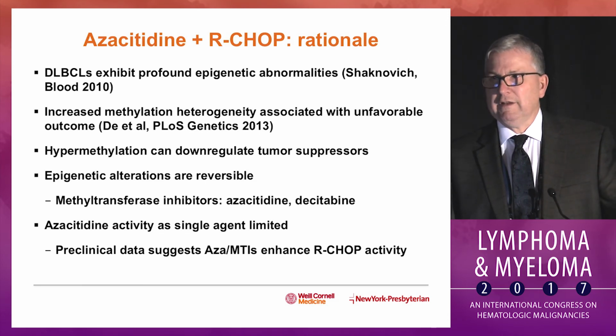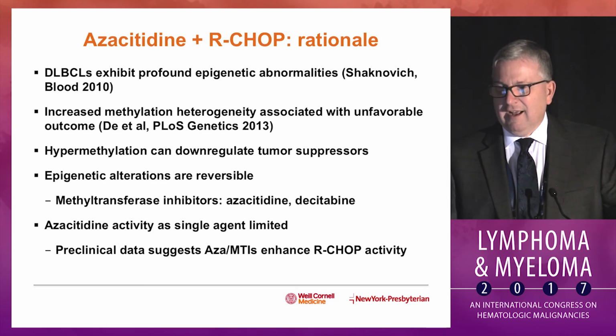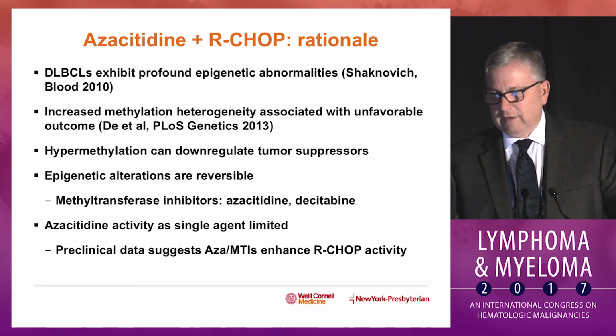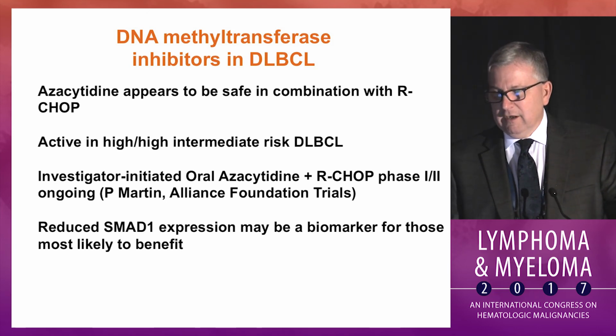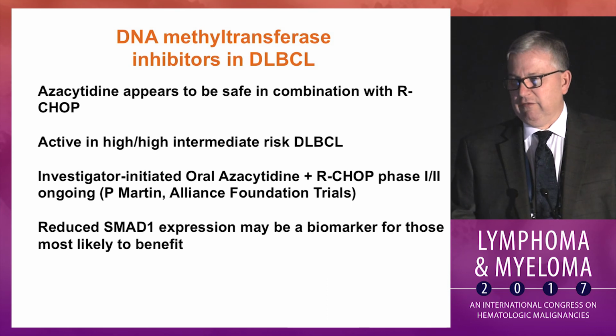You heard from Ari Melnick earlier about epigenetic approaches, and there are lots of reasons why azacitidine may make sense in association with R-CHOP, that have been generated by Leandro Ciochetti, who moderated this early session, and Peter Martin and others. They have been looking at azacitidine and R-CHOP in clinical trials, and we'll be presenting some data later this year that I think are quite promising for the use of azacitidine and SMAD1, which in some way functions as a kind of tumor suppressor, maybe a biomarker for those who may be likely to benefit. So I think we're going to hear more about this approach, but again, not yet ready for prime time.